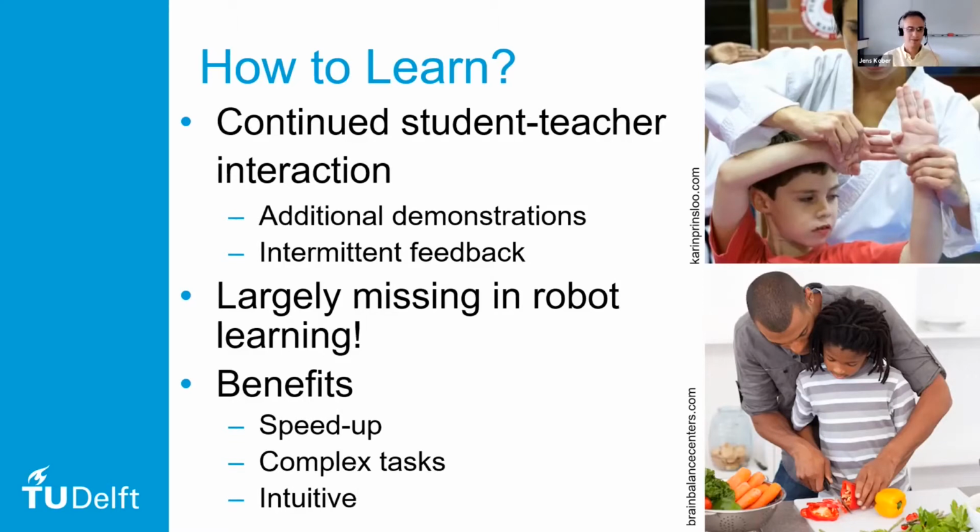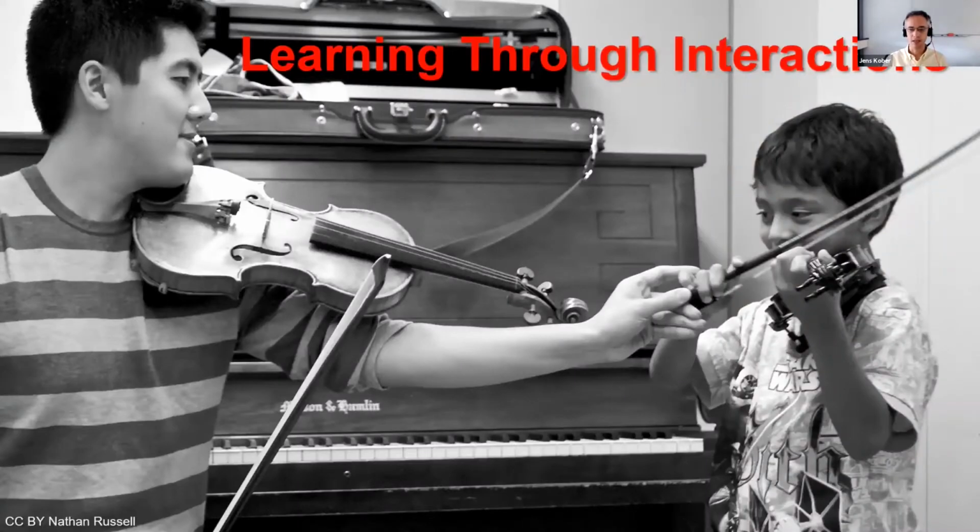I hope by the end of the talk I can convince you that making use of interactions during the learning process has huge benefits in terms of speeding up the learning process, which enables robots to learn more complex tasks, and which is hopefully also intuitive for the human teachers. Okay, so I'm going to talk about learning through interactions.